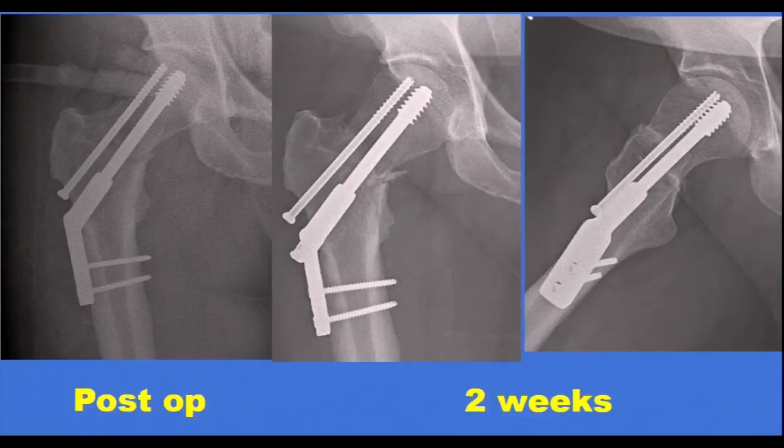No, I think you're going to expect some shortening in this. It's only 2 weeks. I wouldn't call it a failure yet. I wouldn't rush to do anything yet, but he's definitely shortening. I'd give him some more time, keep him toe touch probably for another 6 weeks or so and just keep following it and looking at the head, making sure he doesn't get AVN, and hopefully that neck will heal. He's going to be short though.